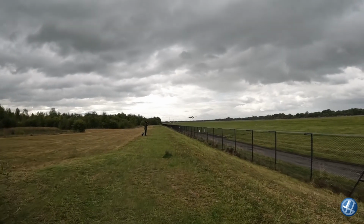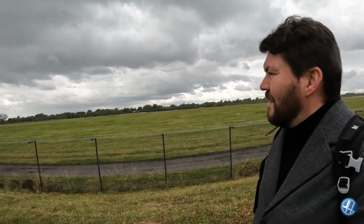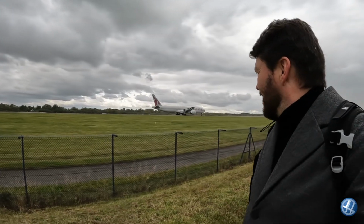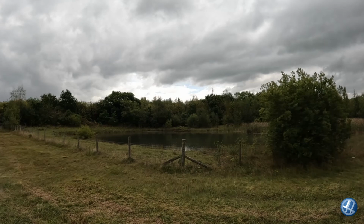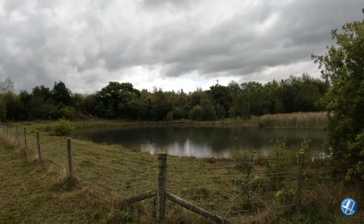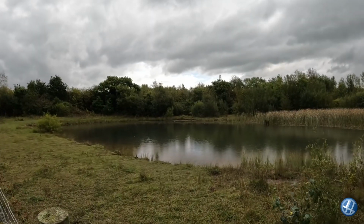This is the big beastie. What's this? There you go, this is the Qatar from Doha. Doesn't sound good. There's a pretty little lake here. You can imagine people sitting around here fishing. Obviously you can see on the water's surface it's raining now.